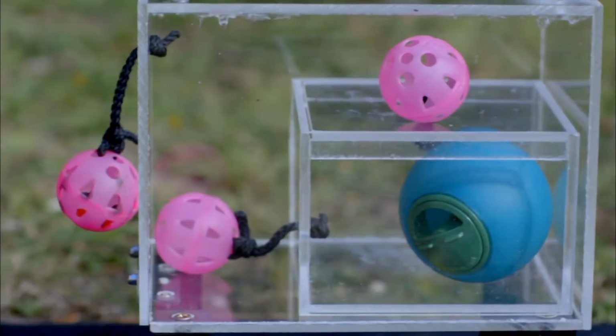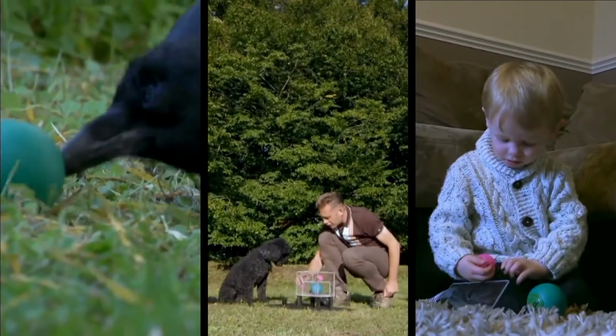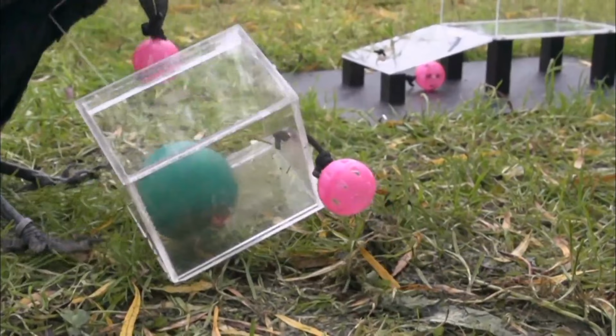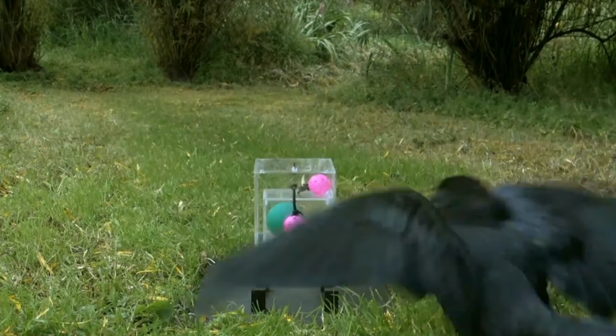This time, the experts design a device with 3 layers of locks. Inside the innermost layer, there are balls containing the favorite foods of crows, humans, and dogs, respectively. Then, they have each of them, the crow, human, and dog, demonstrate how to unlock the device. After a brief period of familiarization, the competition kicks off. Who will grab the meat first?